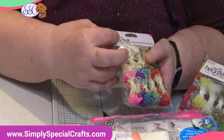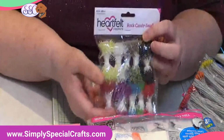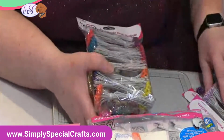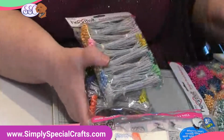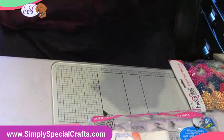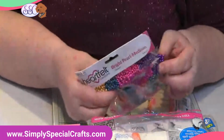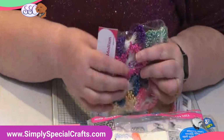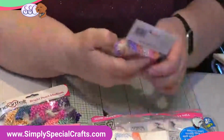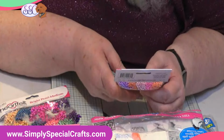Heartstock was starting to clear the stamen, so I bought some of each. We have all the beautiful rock candy stamen. We have the small pearls. We have the bright bead stamen. We have the pastel bead stamen. We have the pastel pearl stamen. We have the bright pearl medium stamen. These are a really nice size. This package is open. And then look at those beautiful purple. You probably can't see it against my shirt, but look at the colors of those. Gorgeous. Most of these are $10 for a pack that has up to a dozen different packets.